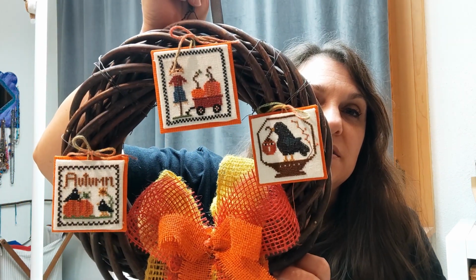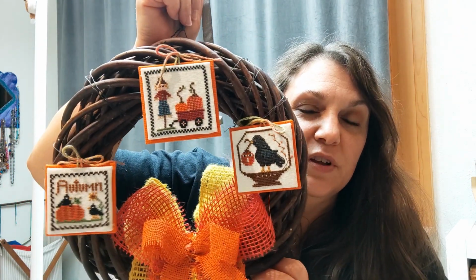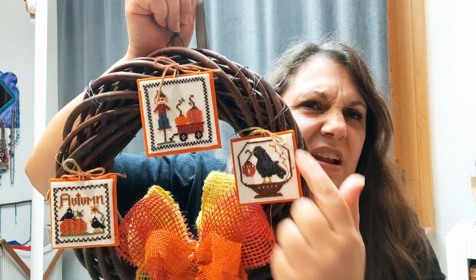So that was my only fully finished object that I have to show you, but kind of it's 3, right? So there's that.